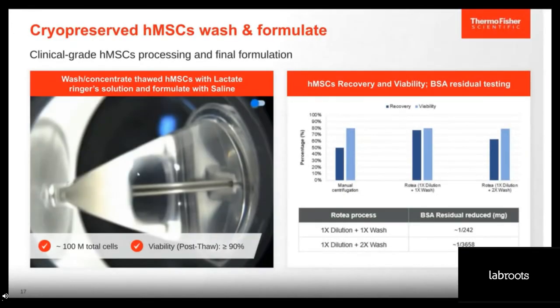Okay, here we carried out an experiment for washing cryopreserved patient-derived MSCs with two different buffers. On the left, you can see 100 million cells in the chamber. Post-thaw viability was around 90%. And on the right, you can see Rotea performance in terms of recovery and viability with one or two wash steps. So compared to the manual centrifugation of only 50% recovery, Rotea managed to achieve an average of 75% recovery and also maintains more than 80% cell viability.